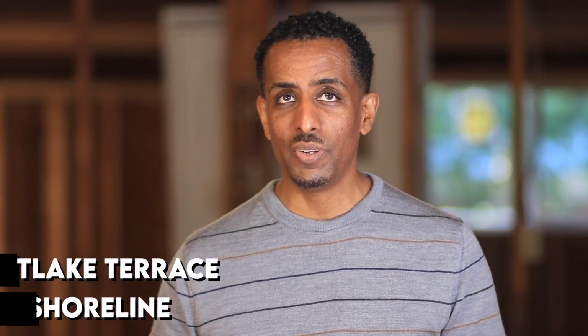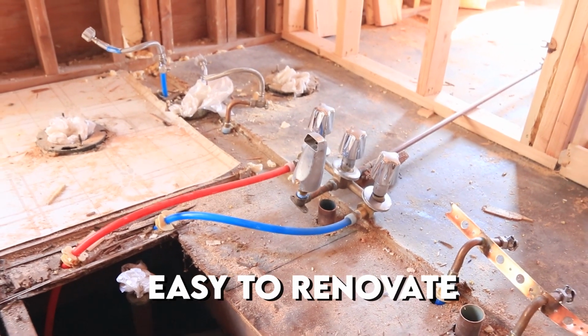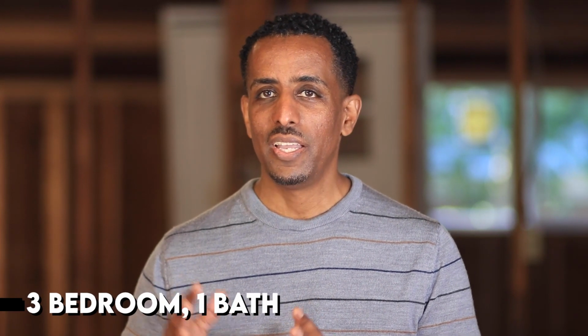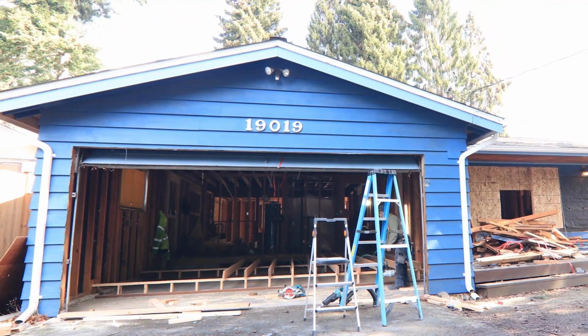I love Rambler houses. They're easy to renovate. But the most important thing is with the market being so expensive to buy property, you've got to start adding value to the property. And with the Rambler house, these are some of the things I look for. It has to be a Rambler house, sometimes a 3-bedroom, 1 bath, but has to have at least an additional bonus room or a garage I can convert to add an additional bedroom.